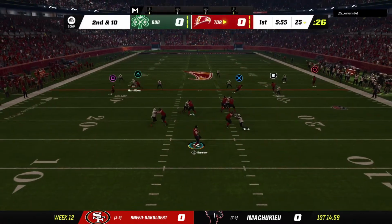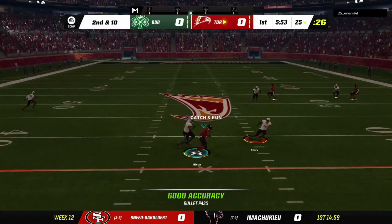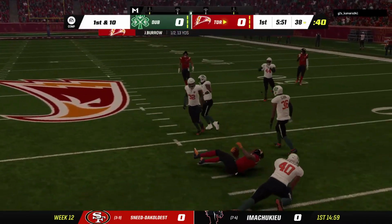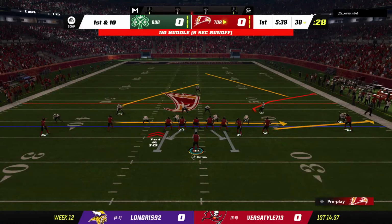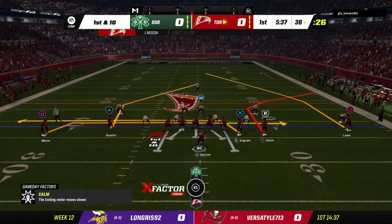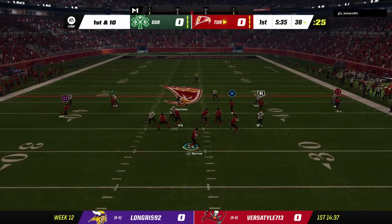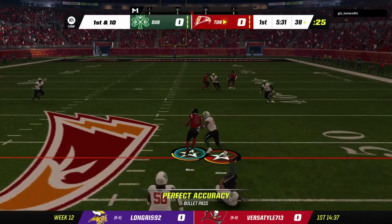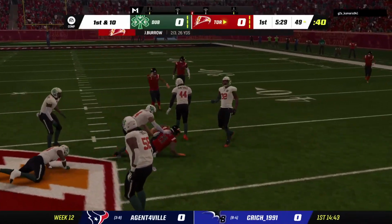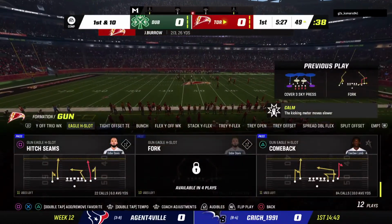Now Burrow. He gets this in the hands of Mixon. And he's taken down, but able to slip across the 35. So here's a 1st and 10 at the 38. They're passing here. Joe Burrow. Pass thrown right back to Joe Mixon. And they'll get him down on the other side of midfield.